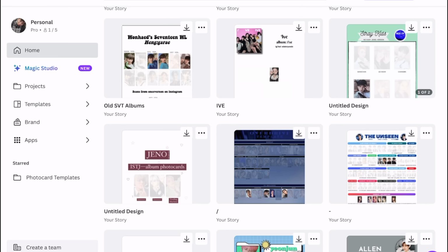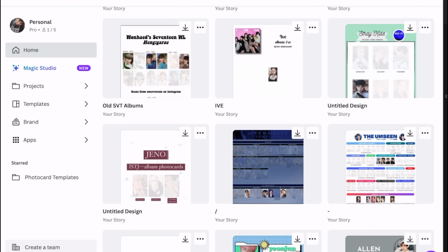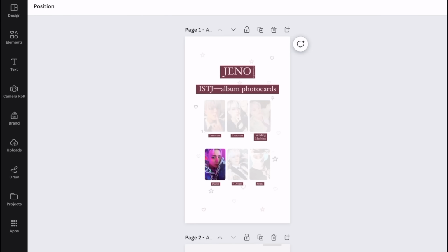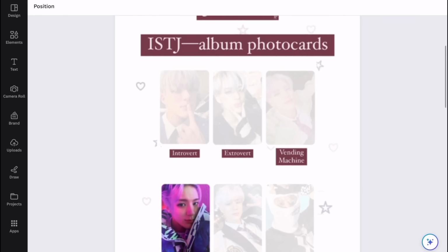I mean, we could do this. This is my Noeasy jewel case template. I guess we could look. You know what? Let's not do that today. That's kind of like a whatever. I am missing 1 more Jano photo card, so let's download this template and see if we can find that.